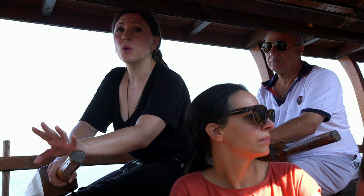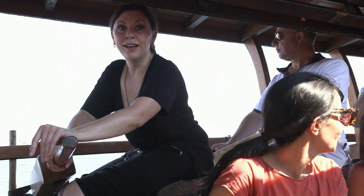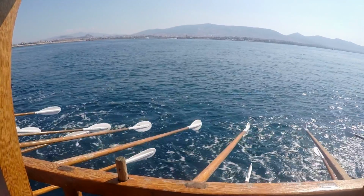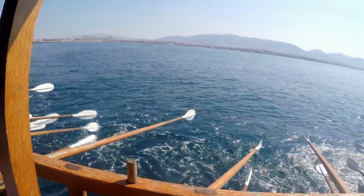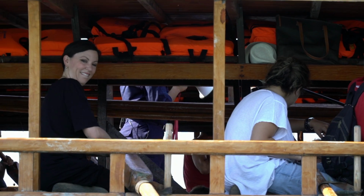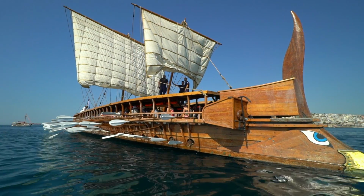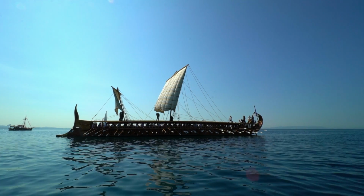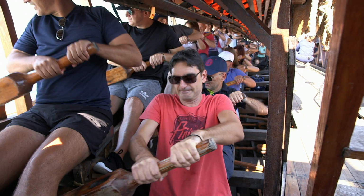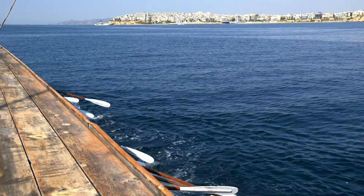We get a break every so often. Oh, here we go again. Looking around, it's almost impossible to imagine what this must have been like for the people who originally rowed these kinds of boats. I mean, to be in battle, 3 layers of different people all sweating and trying to ram another boat in the open sea. I mean, it's unimaginable given how pleasant and lovely this is today.